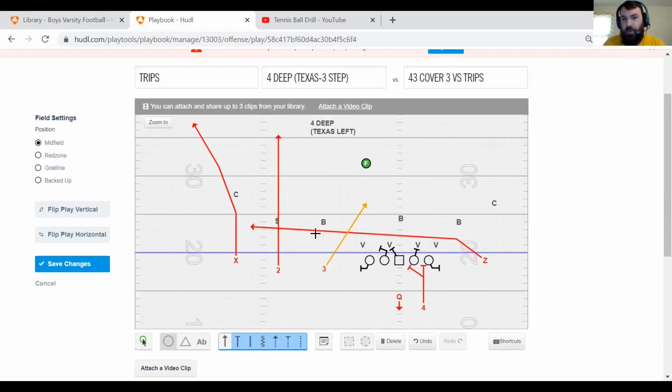So what's going to happen is we're going to go under Sam, over Mike, trying to get to our hash. As we get here, our 3 is reading this corner. If the corner trails with the Z, we know it's man-to-man, and our 3 is going completely across the field. At the same time, if our quarterback gets blitz or pressure for any reason, if he diagnoses it's man, he knows he needs to go to the drag immediately.